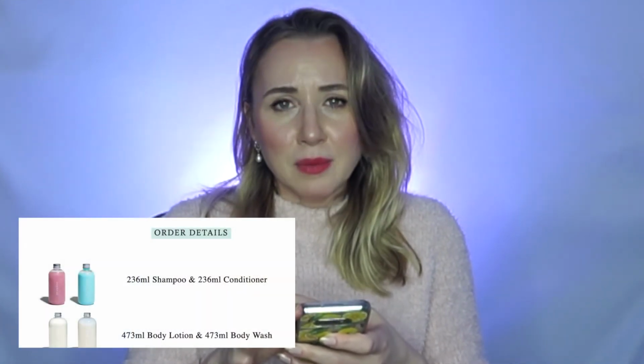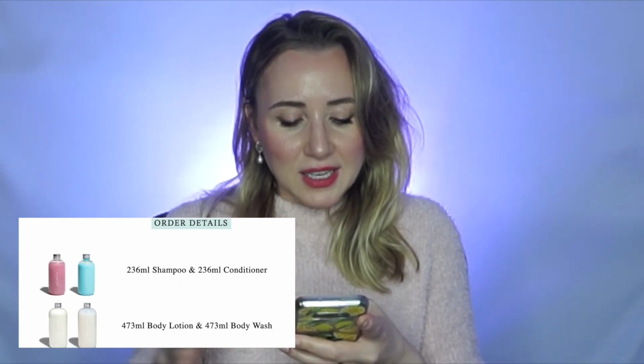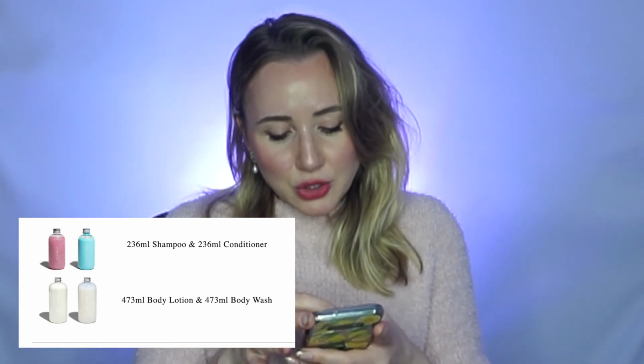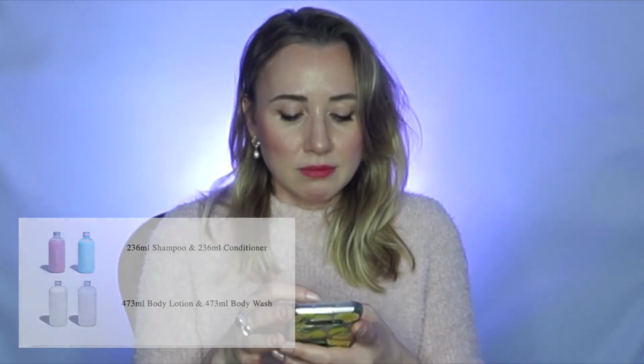And besides the shampoo and conditioner, I also ordered the body lotion and the body wash, and this time these ones are in a bigger bottle. So the body lotion and body wash are each 473 milliliters. I'm very excited to receive them. This time I've picked the shampoo in pink, baby pink, and the conditioner in blue, a really light kind of bubblegummy blue. And the body lotion and body wash are going to be just no color, basically.